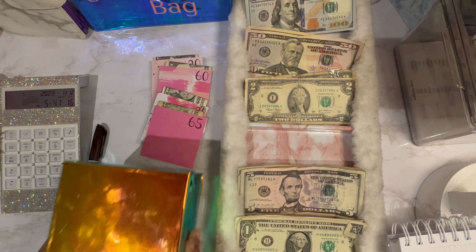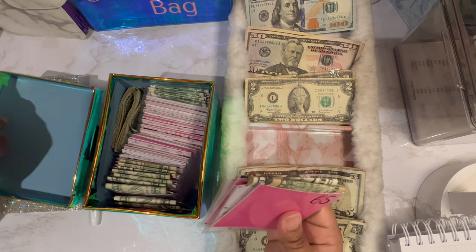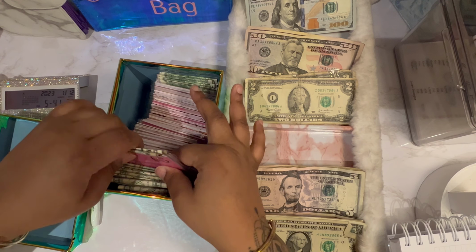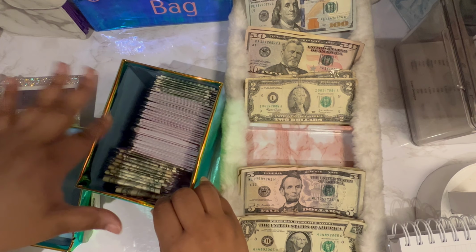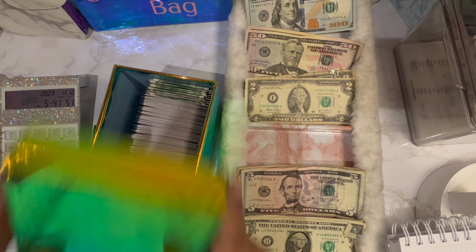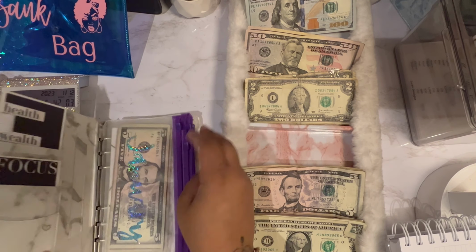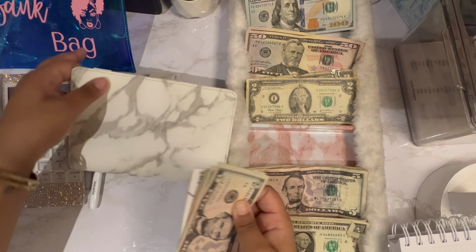Grab my little shiny box. And I do have my ones, so I'm so excited. I'm waiting on my little box to get here for my ones. So I'm gonna put these over here. And we have our monthly challenges. So let's go ahead and stuff for January.